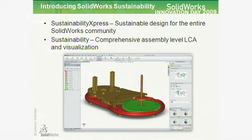So we're thrilled to be announcing and introducing SolidWorks Sustainability. It comes in 2 versions: Express, which is built into the core SolidWorks product and available free of charge for the entire community. And then Sustainability, which is a much more comprehensive assembly level life cycle assessment tool. It not only helps you understand the impact on the global environment, but really helps you understand exactly how to improve your design and product.